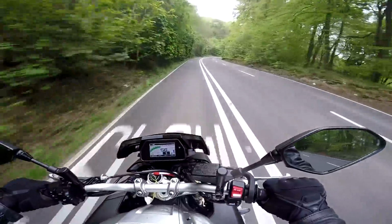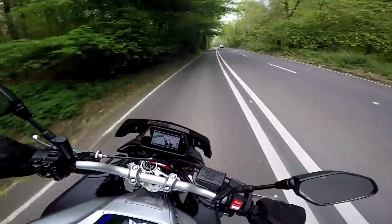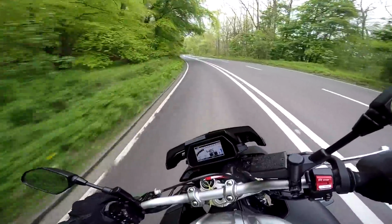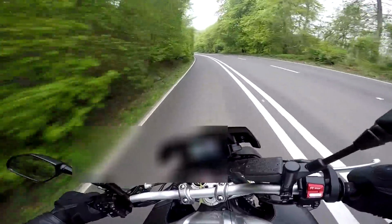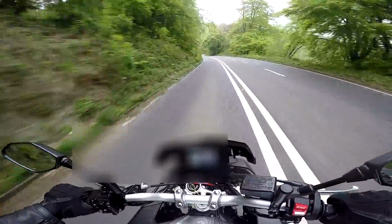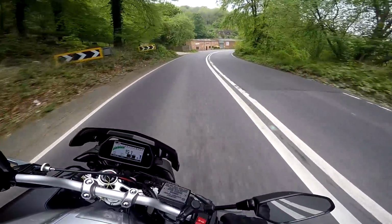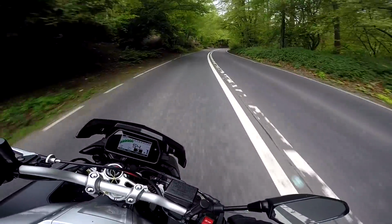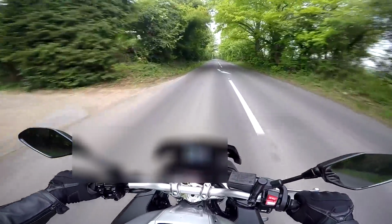Man, this is a brilliant road. Levels of grip off these tyres are lovely. The handling is beautiful on here. What a great bike. I'll tell you what, it's too bad if you don't like the looks of it, because it really is a good machine. If I had a spare 13.5 grand, I'd have one of these tomorrow. Lovely. What a hoot.